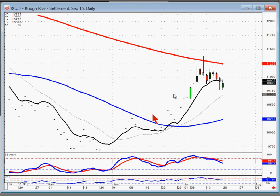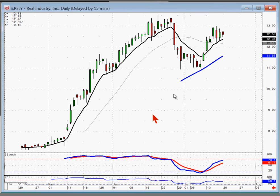There's rough rice. I don't know if rice has enough contracts to even bother with. But that's why we use candlesticks, because the Japanese rice traders made fortunes trading the most basic of all commodities, which was rice.